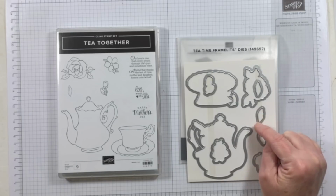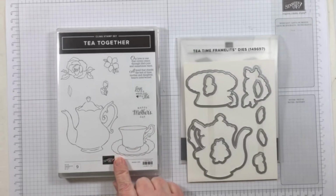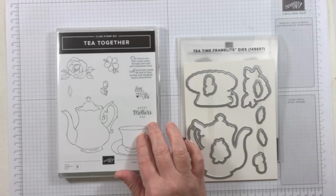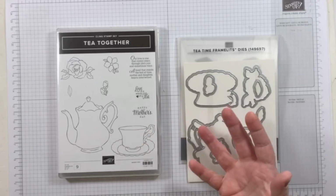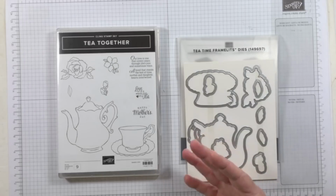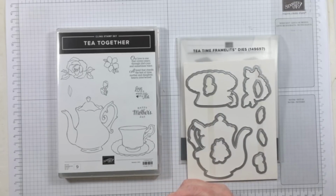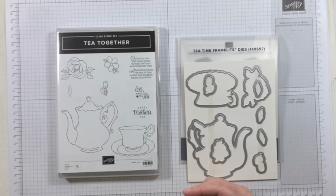These are the Tea Time framelits dies, and they match perfectly with the Tea Together stamp set. This is another one of my favorites because I like anything that says Happy Mother's Day. We can send Mother's Day cards to not just our own moms or remember the moms that we had, but to all of our friends or any mentors, any people that are special in our life. I think personally Mother's Day is a time to show your appreciation to someone who means a lot to you in your life. Same thing with Father's Day. It doesn't have to be your dad. It can be someone that means a lot to you and you can show your appreciation to them.